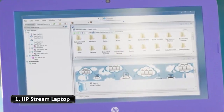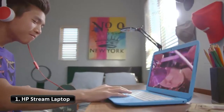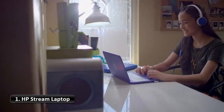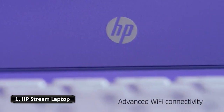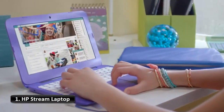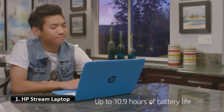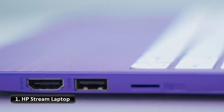This model has an improved Wi-Fi antenna for stronger and more reliable internet connections. It might not be a great laptop for writers and editors, but it certainly is the best laptop for college students and businessmen. It sports an 11.6-inch HD display with 1366x768 resolution. The display is really amazing for watching movies and videos online.